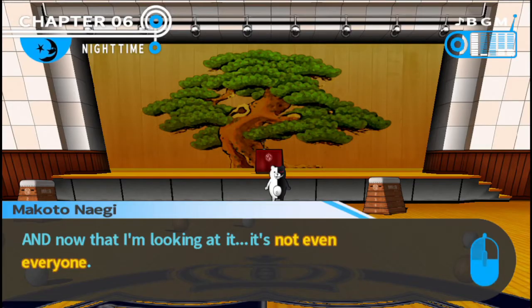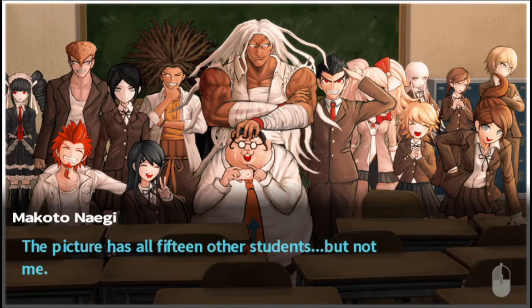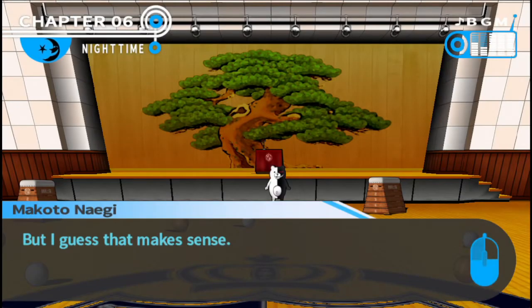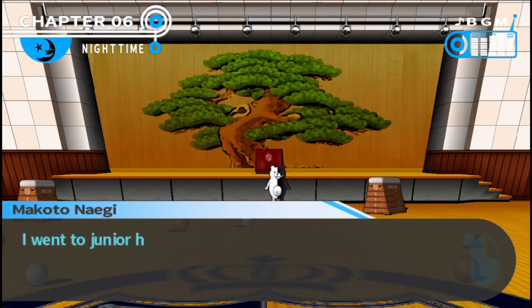And now that I'm looking at it, it's not even everyone. I'm not in the picture. I'm the only one not there. The picture has all 15 other students, but not me. Makoto is the mastermind. He has a split personality like Toko. But I guess that makes sense. After all, I don't remember ever taking a picture like this.